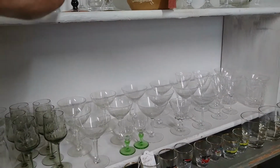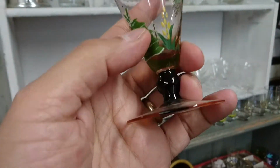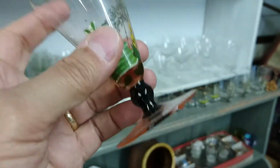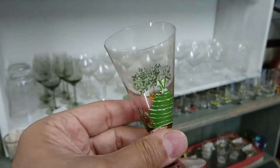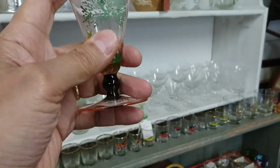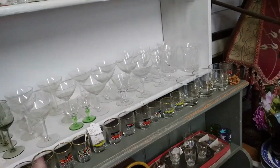This is cute. Let's see if I can get it without damaging it. £4. The glass in the middle is actually black glass, so that's sweet. I think that's Bohemian, probably pre-war. Put that back.